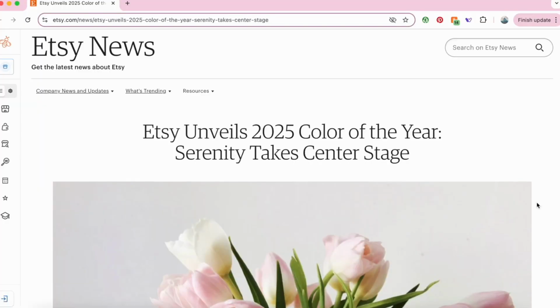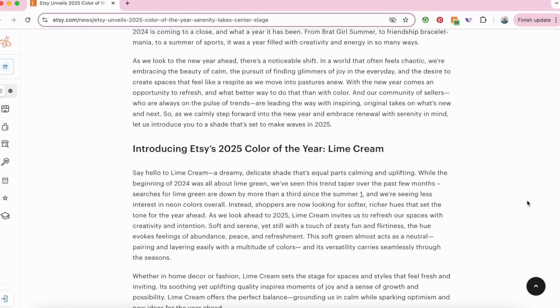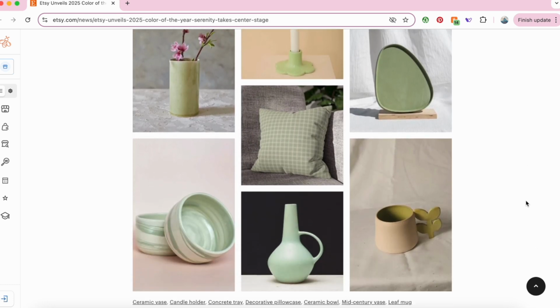The other colour of the year prediction comes from Etsy, and for 2025 that is Lime Cream. I also really love this colour and I can see this being a lot easier for me to use in my business. Both are pretty soft colours, which might give us a bit of a prediction of what's to come in the year ahead. If people are looking for more calming and toned down things to buy, who knows?